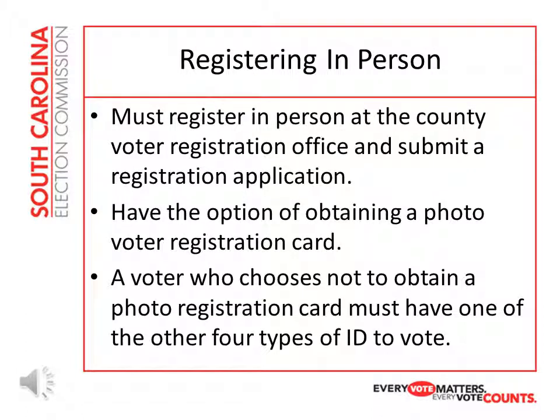A voter may also register in person at the county voter registration office. To register in person, the voter completes an application and provides a copy of one of the HAVA IDs. The voter will be notified that a photo ID is now required to vote at his polling place. The voter will then have the option at that time to get a voter registration card with a photo. The voter will have his photo taken and will immediately receive the paper voter registration card with a photo. The voter will later receive the more durable plastic voter registration card with a photo in the mail. If the voter does not choose to have his photo taken, he will get a paper voter registration card without a photo and will need to vote with one of the other qualifying photo IDs.